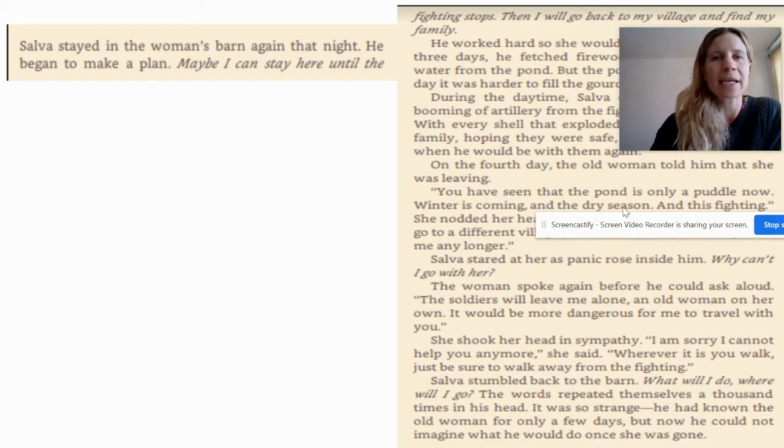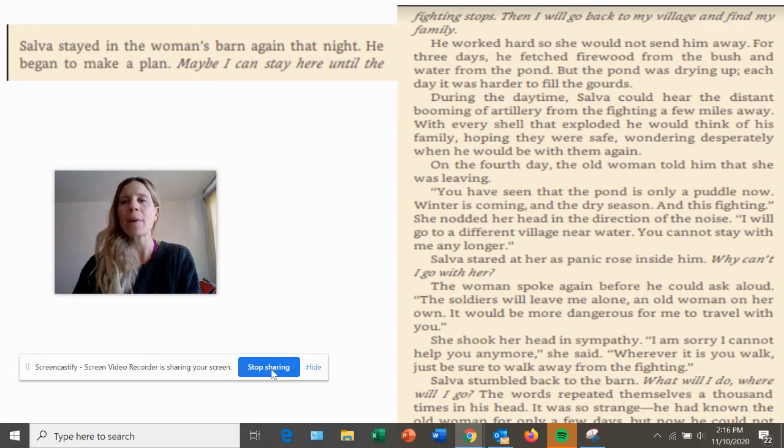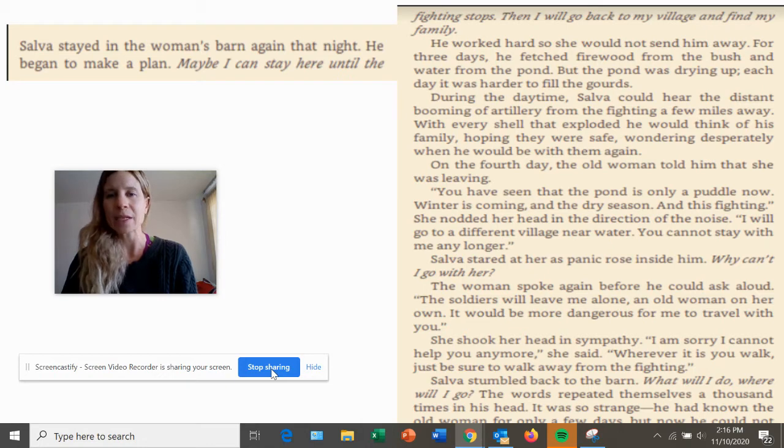He began to make a plan. "Maybe I can stay here until the fighting stops. Then I will go back to my village and find my family." He worked hard, so she would not send him away. For 3 days, he fetched firewood from the bush and water from the pond. But the pond was drying up. Each day it was harder to fill the gourds. During the daytime, Selva could hear the distant booming of artillery from the fighting a few miles away. With every shell that exploded, he would think of his family, hoping they were safe, wondering desperately when he would be with them again.